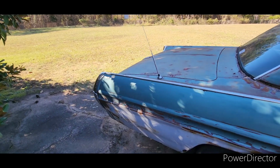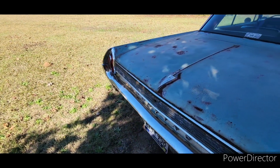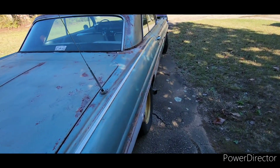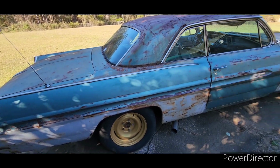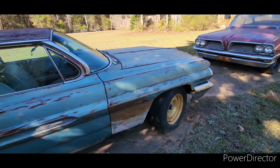So just keep in mind that all this trim here is all Pontiac only. And then you had the Grand Prix, you had the Catalina, and then you had the Bonneville. Bonneville was a totally different body style, so that's extremely difficult. Catalina and Grand Prix are on the same wavelength here.